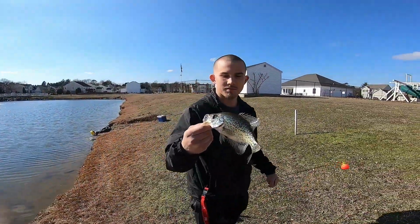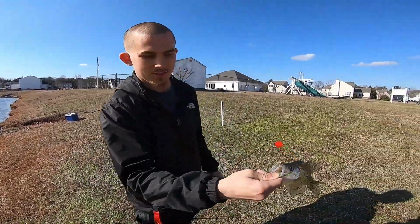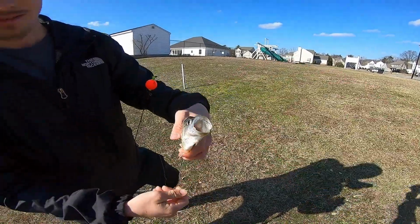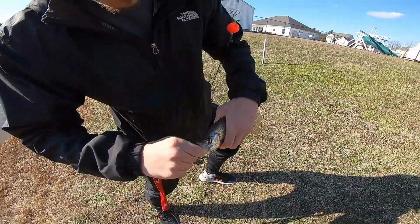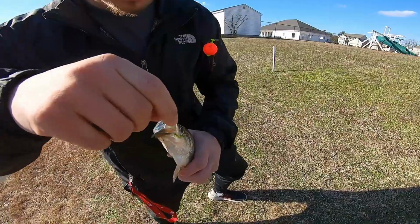Nice looking crappie, Tony. Awesome job, man. But that little thing took a big old minnow, guys. There it is. Look, right here. Look inside the mouth. See it? He's going to get his fingers off there, but use your fingers and try to pull it out of there, man. Check it out, guys. Boom. So go ahead and put it back in there. We're going to give him that snack back.